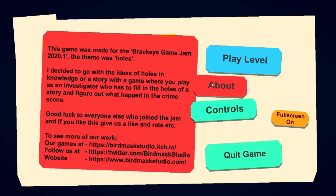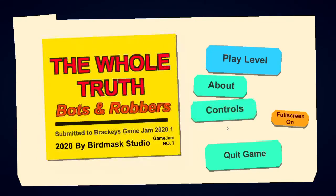Anyway, so this is games made for the Brackeys Game Jam. The theme was holes. I decided to go with the idea of holes in knowledge or story with a game where you play as an investigator who has to fill in all the holes of a story and figure out what happened in the crime scene. So, links to websites and addresses, controls, I know them, so let's play the level.